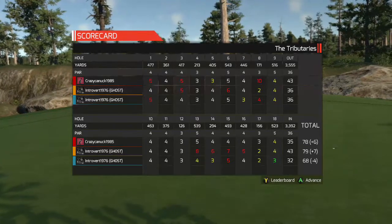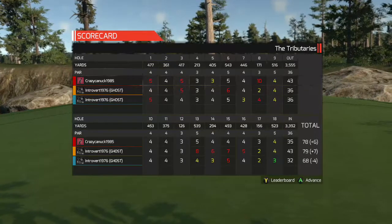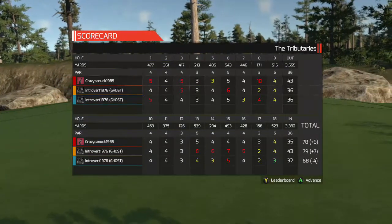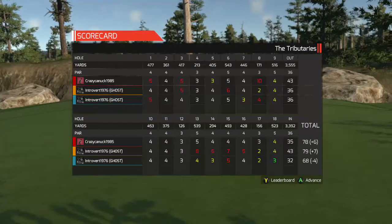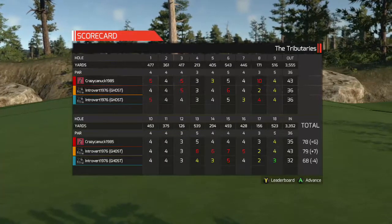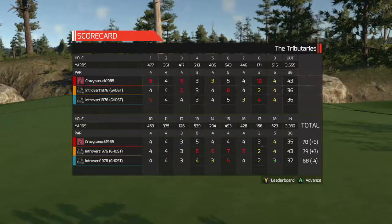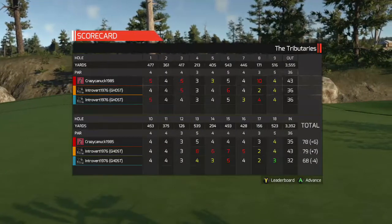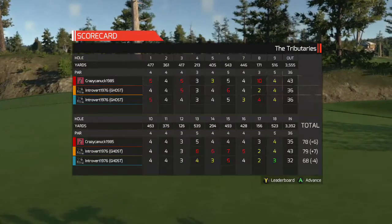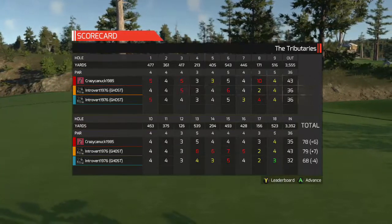Well, I think the Tributaries is a strong course that suffers from a bit of an identity crisis in terms of, I don't know if this is supposed to be a super challenging, difficult course or an easy, relaxed resort course feel. I don't know. Some holes have the very tough, demanding feel to them, and some have the easy, pushover kind of feel to it, if that makes any sense.